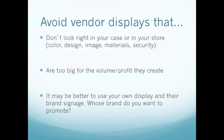I suggest that you avoid vendor displays that don't look right in your showcase because of the color, the design, the image, the materials, or security concerns. Avoid vendor displays that are too big for the volume or profit that they create. Remember our sales per running foot. Don't devote 3 feet of showcase to a line of merchandise that's not going to sell enough goods to warrant that much of your precious space. And you may find that it's actually better in the long run to use one of your own store display platforms and take the signage off the vendor display and display it in a manner that more closely matches the rest of your store.